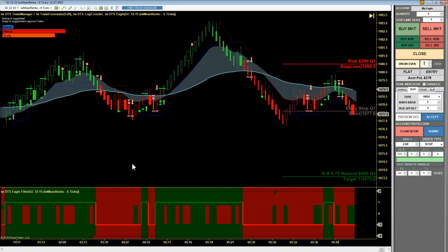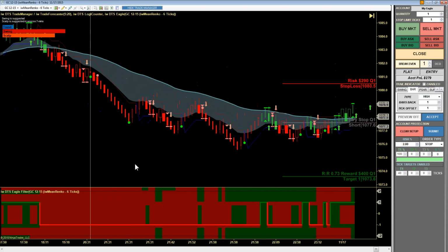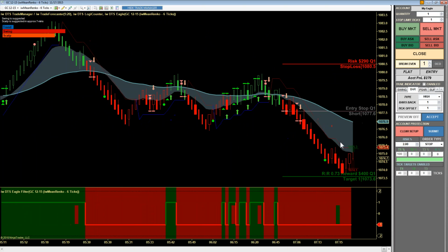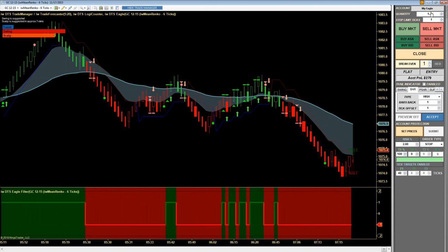But let's see, was there some structure back here? Did I luck out? No, it was sort of an arbitrary number, but I was just looking at how the bars were getting wider. The Falcon was starting to flatten out a little bit, as was the Hawk. So I didn't want more of that profit to disappear.